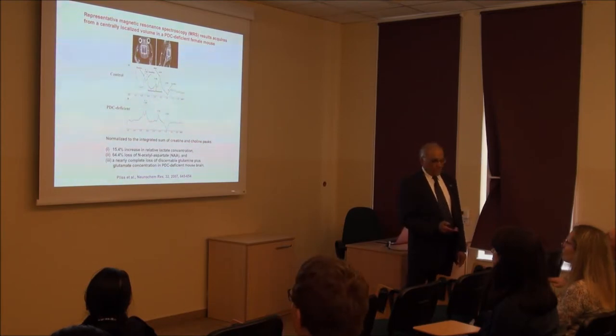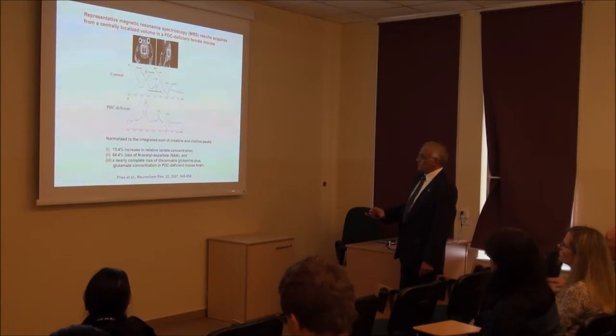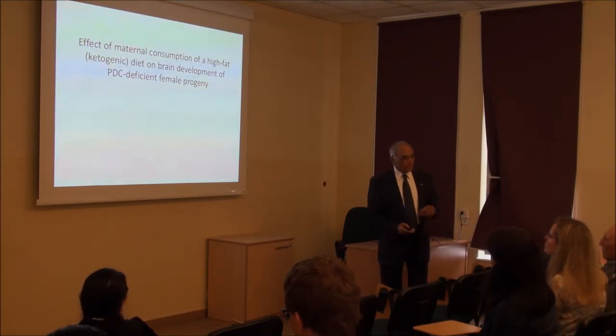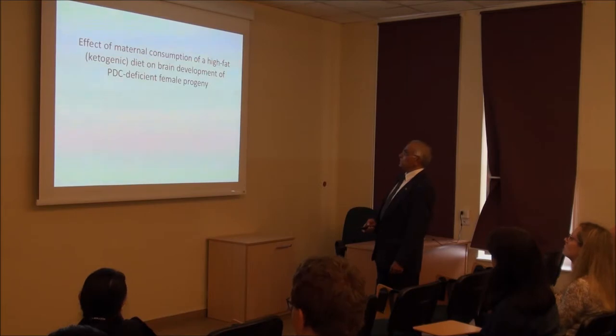Our animals show very similar changes in terms of accumulation of lactate. It is low in the control; in the PDC deficient mice, it's increased. And for many of the other parameters, NAA is very low over here, markedly. So our animal model is really showing some of the same characteristics that human patients are showing.